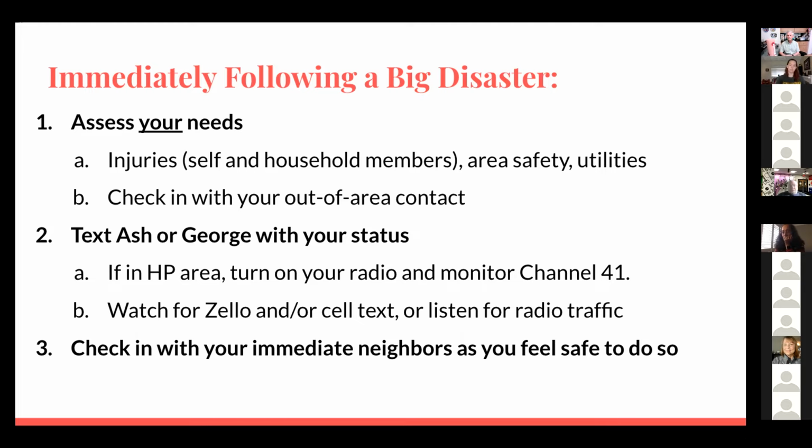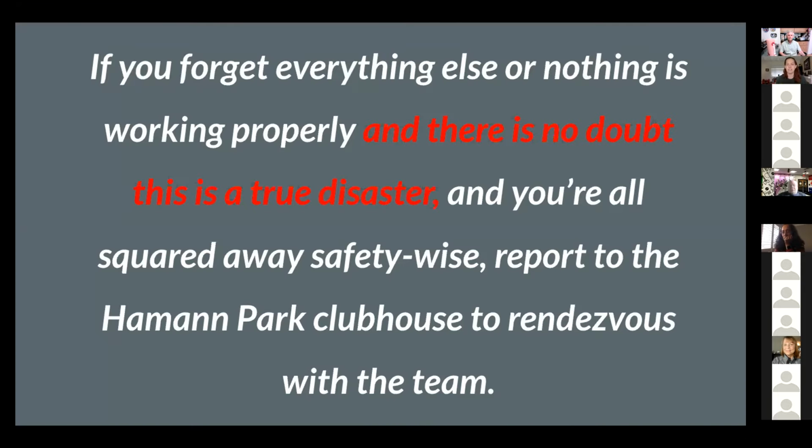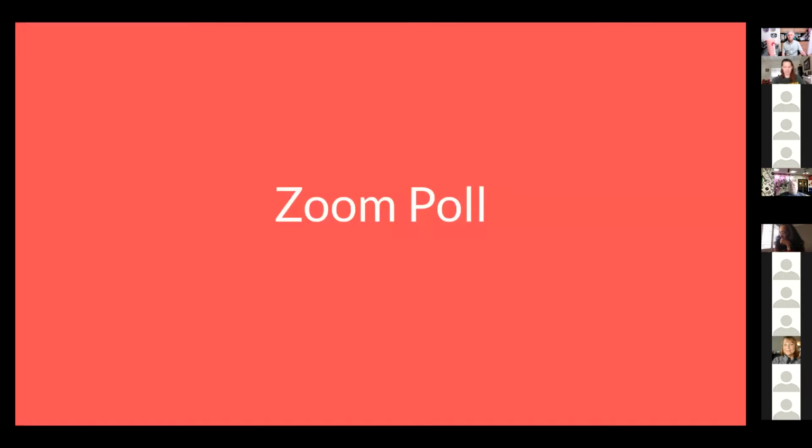Okay, that's the big part. And if you forget everything else, nothing is working properly, your cell phone got shattered, your radios weren't charged, but there's no doubt this was a true disaster, or you strongly think it was, and you're all squared away safety-wise to the best of your ability, report to the Hayman Park Clubhouse to rendezvous with the team. And I will say, even if you're not in the Hayman Park CERT team, feel free to meet us at the clubhouse if you don't know where else to go, okay? We will help sort it out. We'll get on the radios with your team. We'll help figure it out, all right? We're not going to turn you away in a major disaster. So there is that.